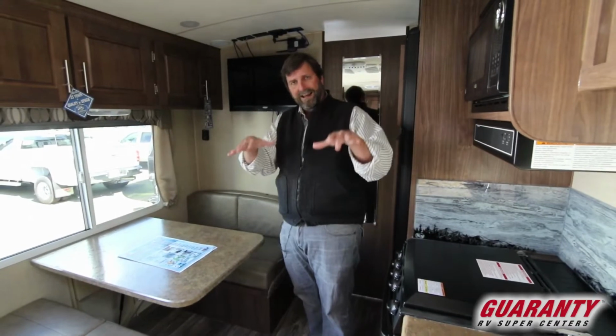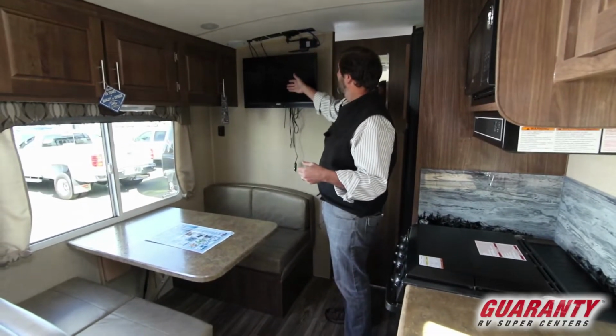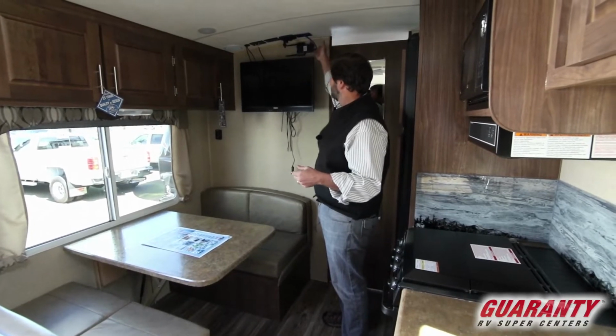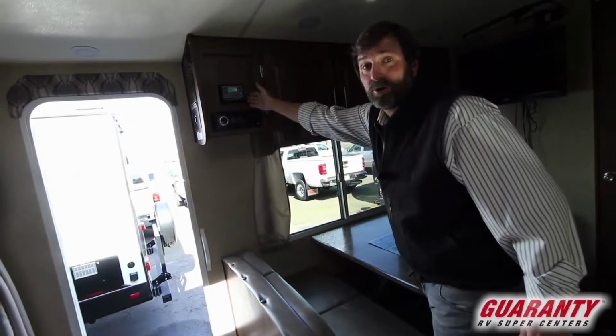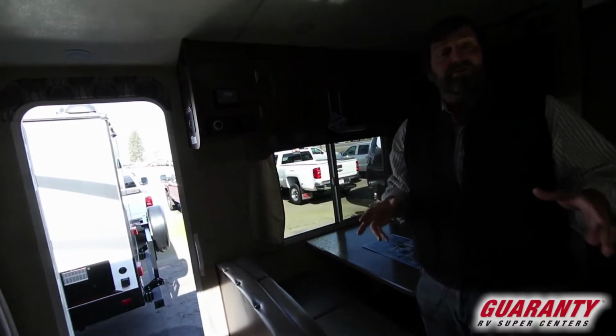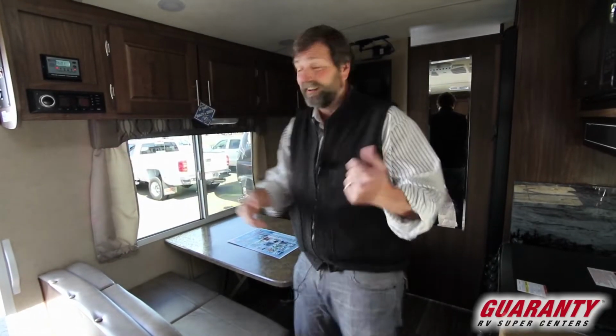It stays down in there, especially if you thaw something out. It's nice to have that. You see we have a home theater system here. We also have a Wi-Fi booster system in here. This is a solar controller, and believe it or not, this already has a solar panel on it to keep your batteries trickle charged. Plus, it has a portable solar connector on the outside.